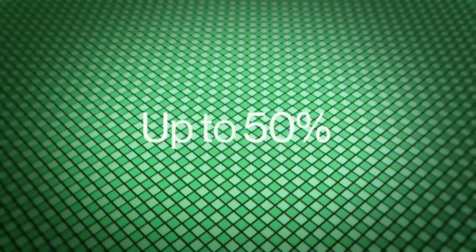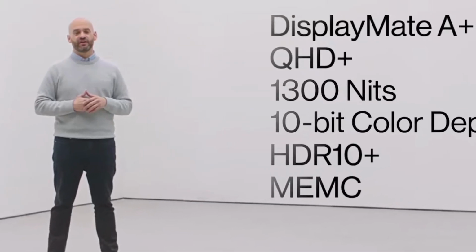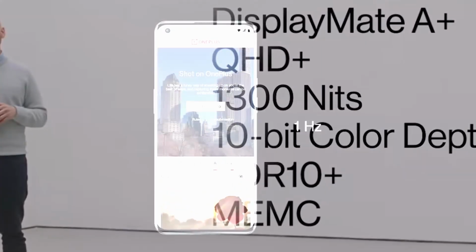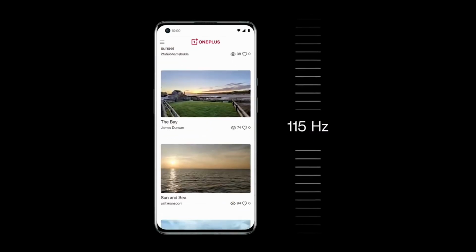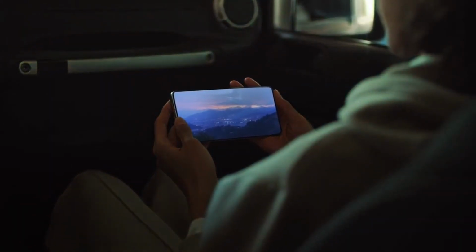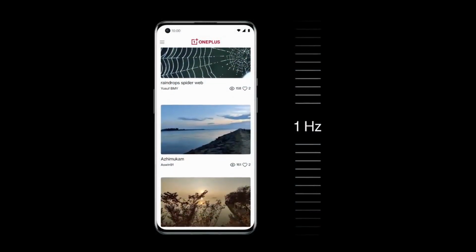OnePlus's displays are one of the best every time they release a new phone, and that is the same case this time too. This phone can run at 2K at 120Hz. There's no sacrifices in between. There's something called smart refresh rate. So what it basically does is the refresh rate varies according to the content you're consuming through the screen. It may go up to 120Hz and may even go down to 1Hz.